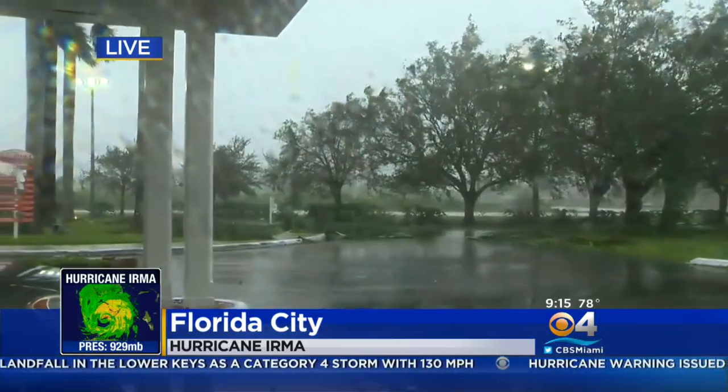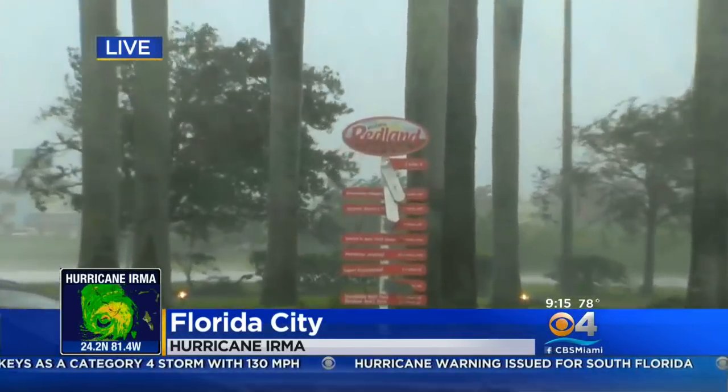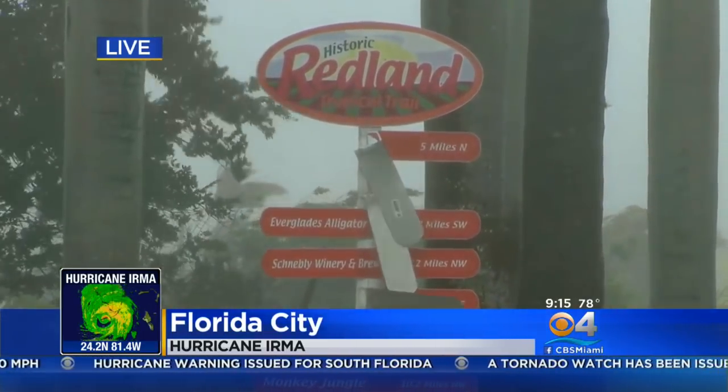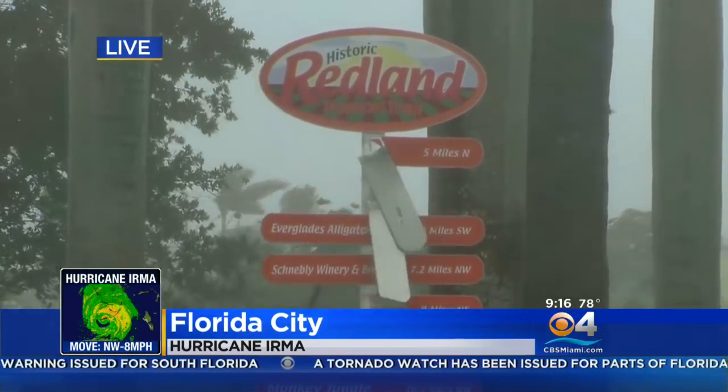And Ted, we realize you've positioned yourself in a strategic place. You're being smart and responsible about it. But can you describe to us, because of course we're telling everyone not to go outside, this is why, but can you describe what it's like to be in that wind? Does it feel like it's going to pick you up?